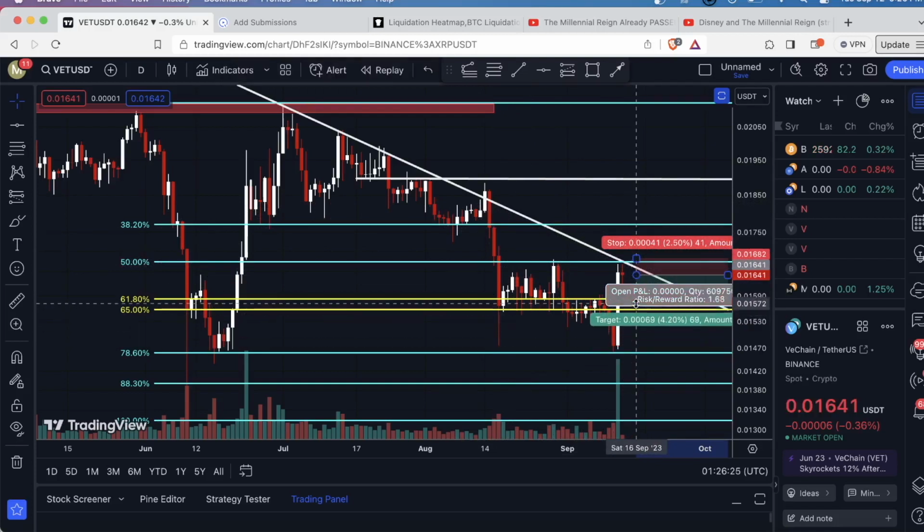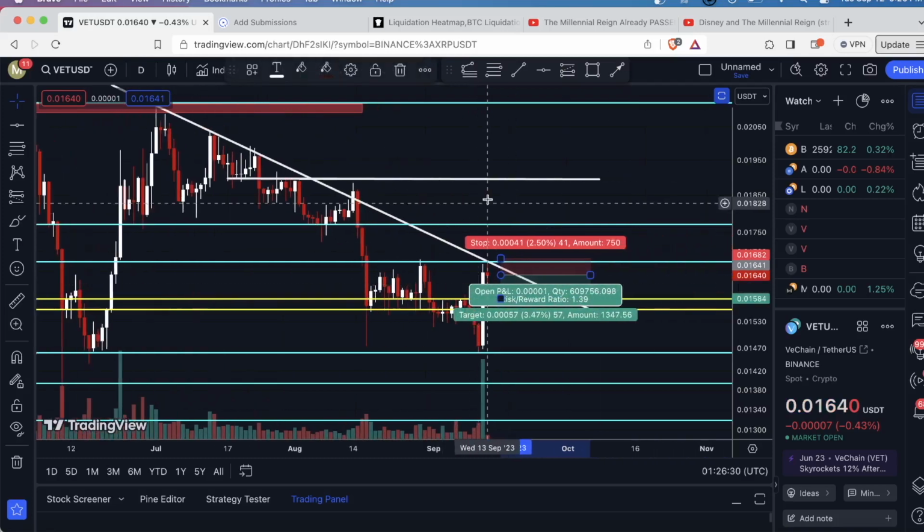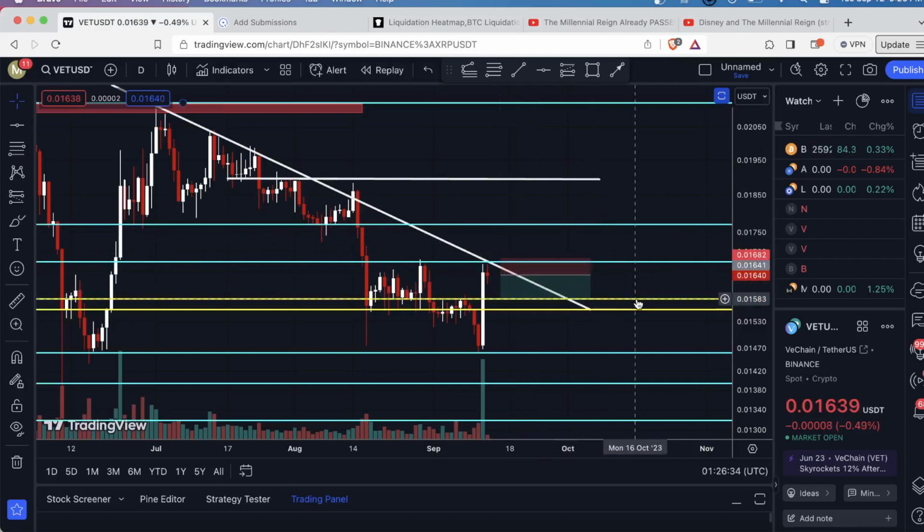And the level I would target, I would be very conservative with this, and I would target just the previous support and resistance level right here. So here's what it would look like. Entry where we are right now, take profit right here at the top of this, right? See, this level was support all along here. We broke it and then it was resistance.